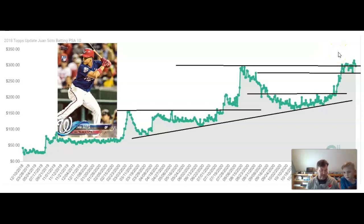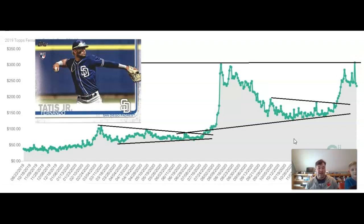So PSA 10 is 300, PSA 9 is 100, a 3-to-1 ratio, no advantage to either anymore. So when this was a $250 card, his PSA 9 was selling for $60, and there was some upside then, but that ratio has corrected itself. So what do you think? I think that's a lot of volume. It's a lot of volume. Well, everyone wants a Soto, and there's a lot of them out there too. So if he keeps it up, you should keep going.